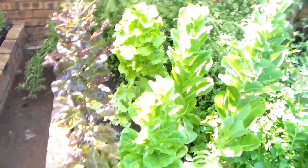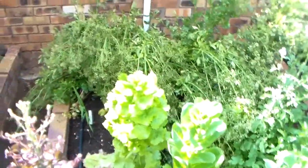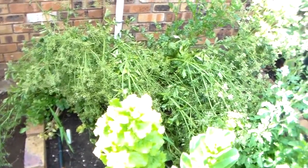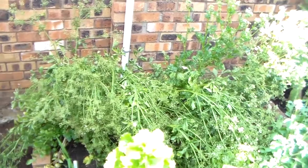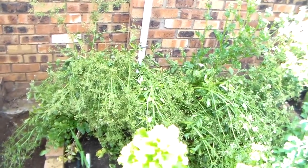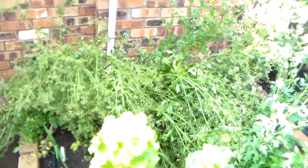Okay, this is the salad bed. The famous celery is still there. That's got to come out. It's well past its sell by date. I've taken the seed that I need, so it's just taking up space now.